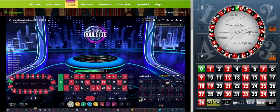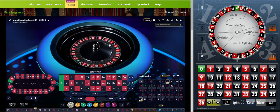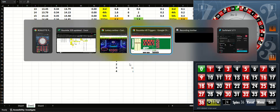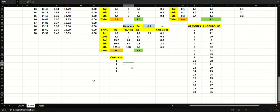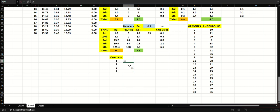So now we got number 24. 24 was hit over here, quadrant number 2. Let me just go ahead. So this one is 1. So 1, 2, 3, 4, so 11, 1, 2, 3, 4, so quadrant number 3 is number 11, quadrant number 2 is numbers 1, 2, 3, 4, quadrant 2 is 21, and quadrant number 1 is 1, 2, 3, 4. So it's 28, 4 neighbors, and the 0. Okay, 28 plus 0. Okay.